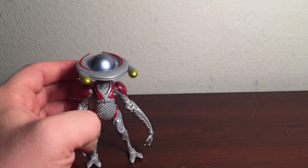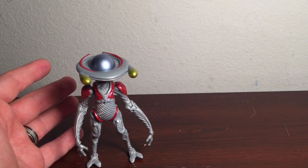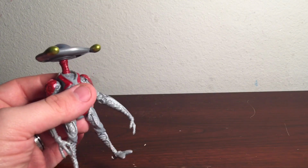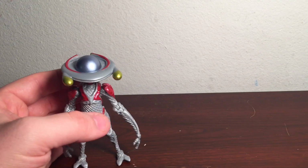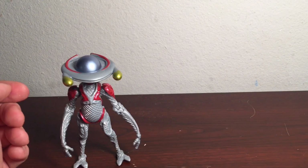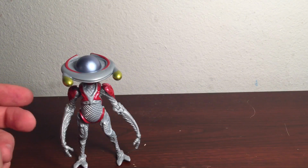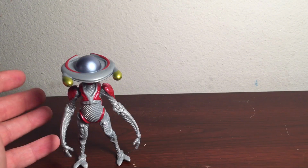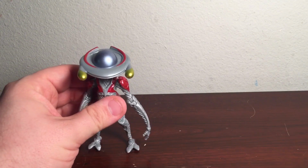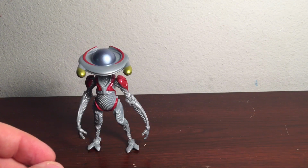But just to sum it up real quick, is he worth adding to your Power Rangers collection? I feel like he is. The figure himself is fairly sturdy. He does have some decent articulation for what he's supposed to be. The only complaint I would give, realistically, is he's just lacking some paint apps. That's about it. Other than that, it's an interesting looking version of Alpha 5, to say the least.